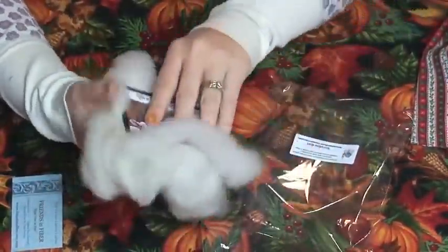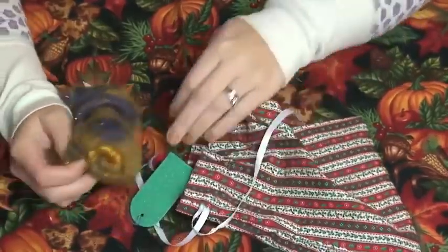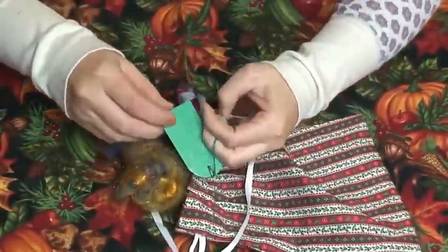Yes, and it's really super, super nice stuff. Super nice, lustrous. Looks very clean. And super clean. Beautiful. Super white.